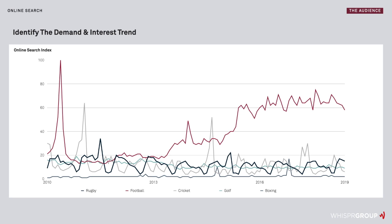So this first example shows how people have searched for multiple different categories and how they differ over time and in comparison to each other. So here we're looking at rugby, football, cricket, golf, and boxing in a market where we can see that football has the steepest growth. And there's also some seasonality that is connected to rugby search terms.